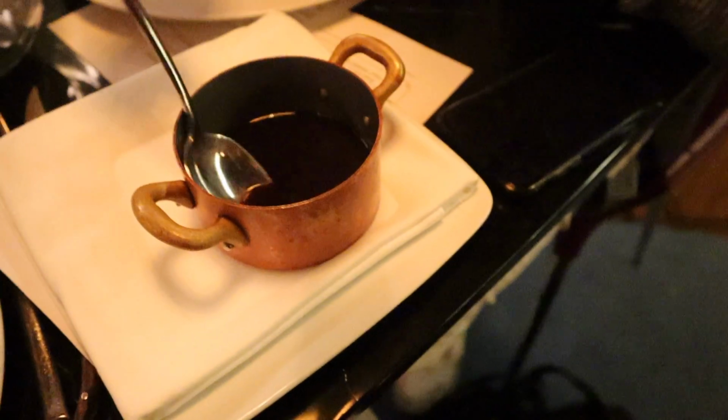That's a nice glaze. It definitely needs a truffle sauce. It kind of reminds me of soy sauce. It's a light glaze, a little salty, a little bit sweet overall. Definitely pairs well with this steak.